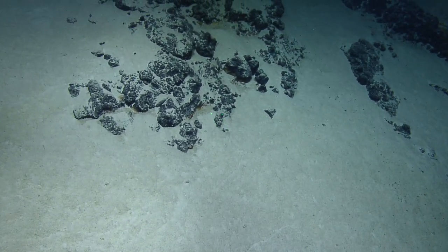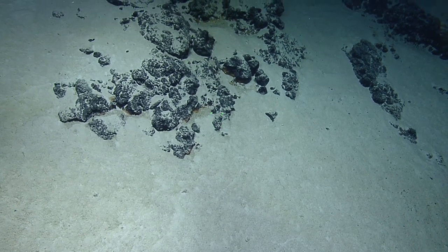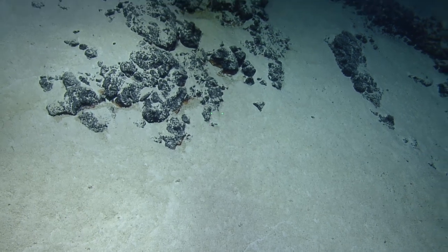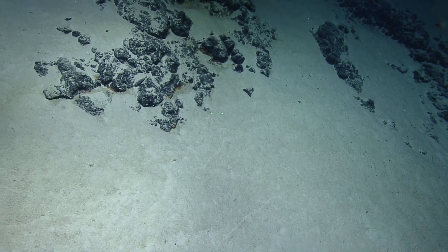Hey, looks like deck face got a nose. Oh my god, it does have a nose. Rudolph. Rudolph. Let's call it deck frog. Deck frog.